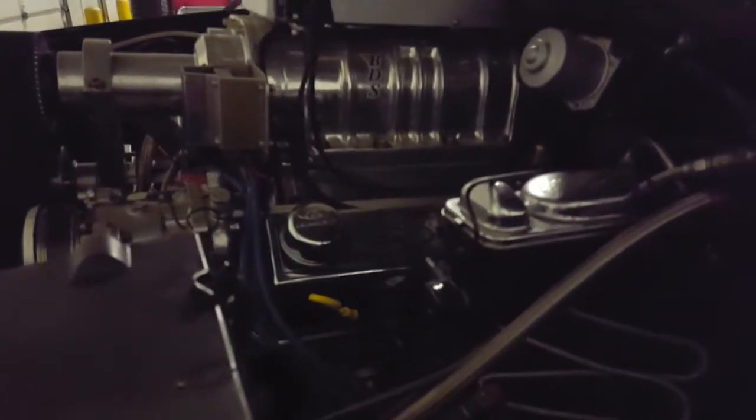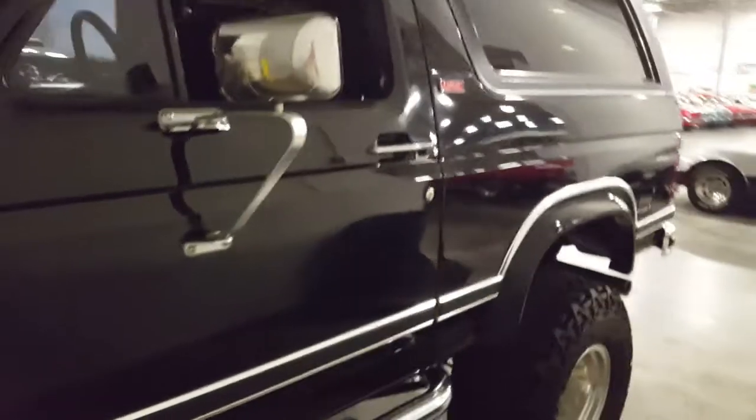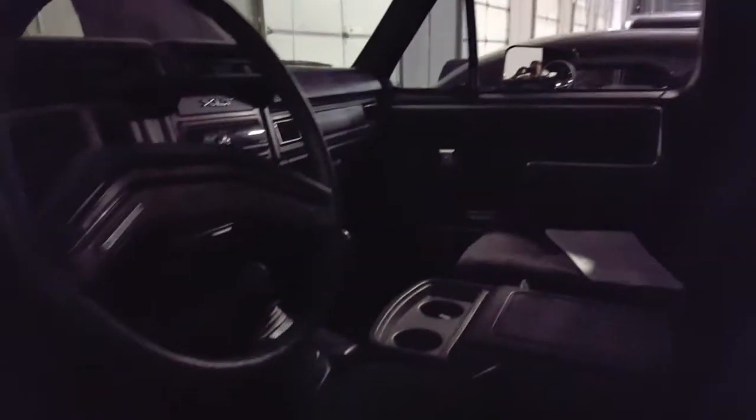Ford Bronco. I almost said Blazer, but it's a Bronco, it's a Ford. Look at what's under the hood here, man. Jesus. There's no information in the windshield or anything, so. It's a Lariat. Sorry if the video is a little dark because we're in the corner of the warehouse here.